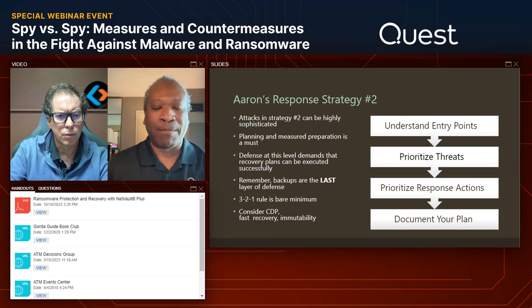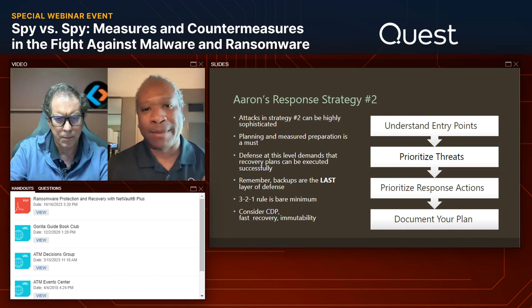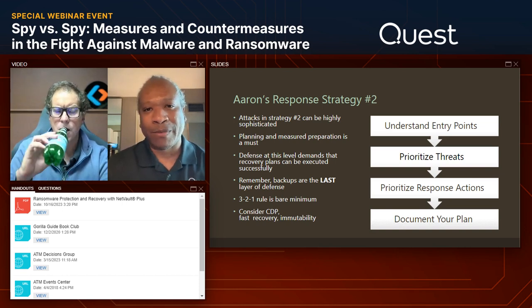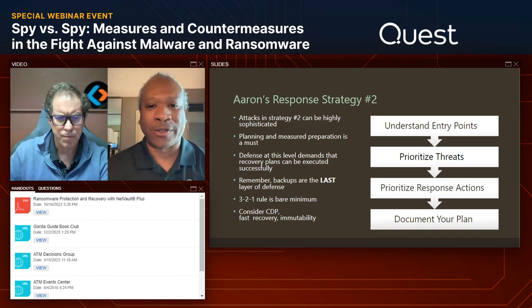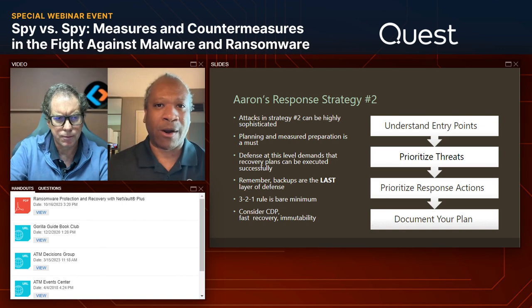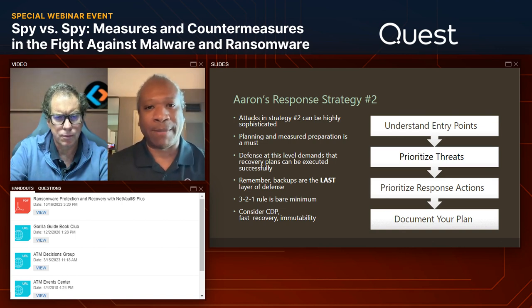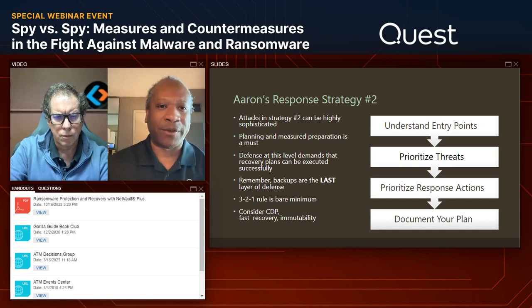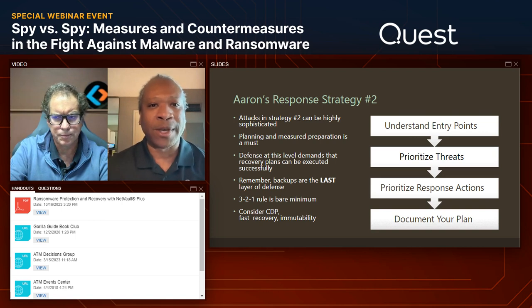The next boils into prioritizing those threats. In my strategy number one, I talked about documenting your plan, and really what you're trying to achieve when you're documenting that plan is just being able to demonstrate that you understand what the threats are, what their priority is, and how you're going to defend yourself against them. And using that information in that documented plan, you can prioritize how you want to go about it. But it's important to realize that at this level, you really do have to have a measured response. You have to be prepared. You have to be able to demonstrate that you have some approach.